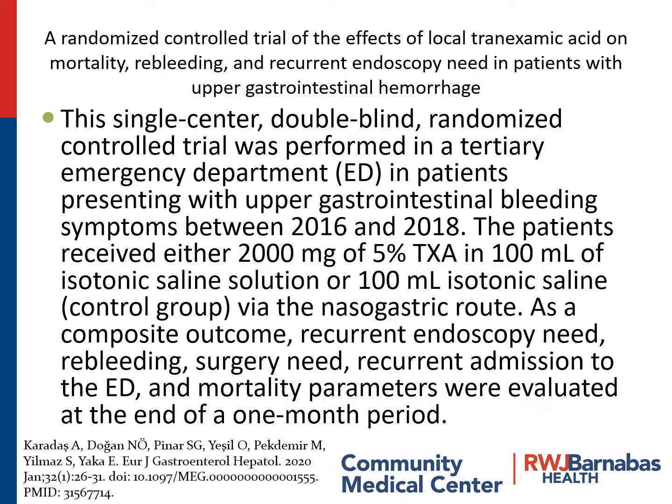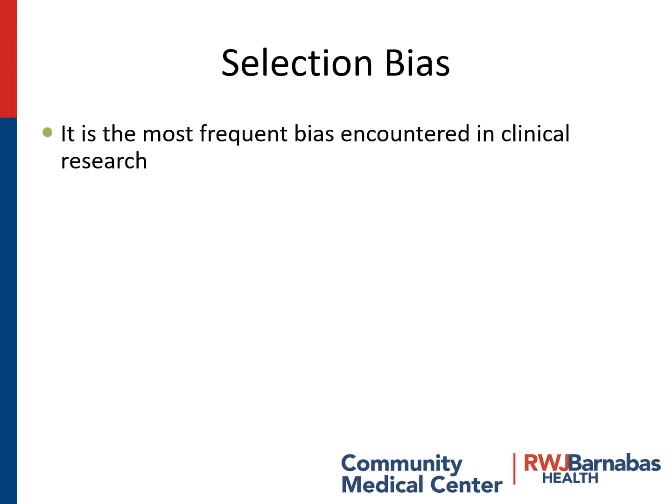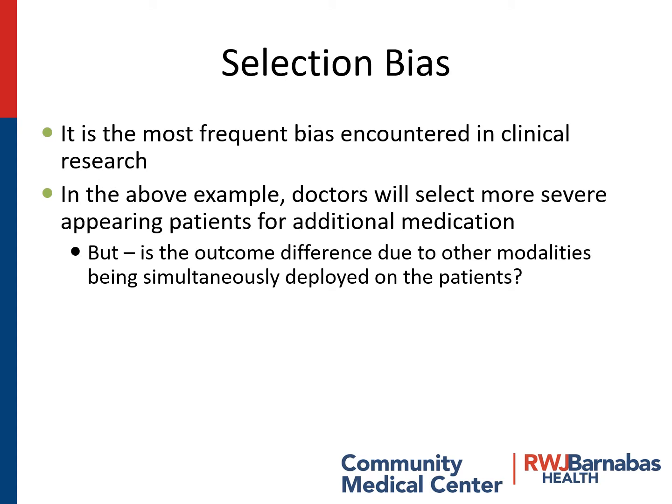So this darling is falling out of favor, tranexamic acid. But here's a recent study. Just take a moment. So let's talk a bit about selection bias, the most frequent bias encountered in clinical research. Basically, are we enrolling a representative population, but also, if you're not randomizing, who would get TXA in this study if it wasn't randomized and who wouldn't?